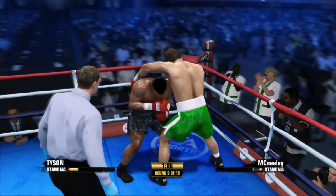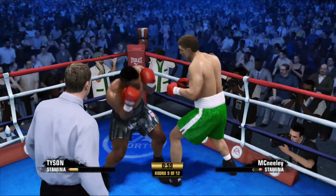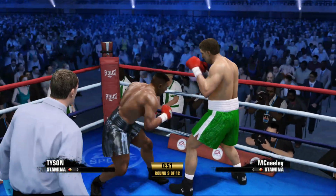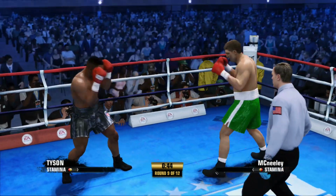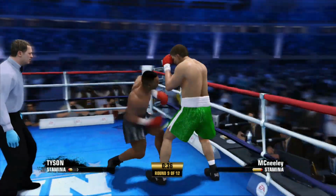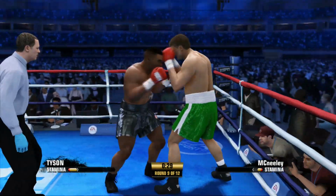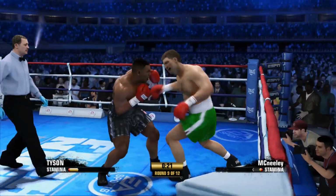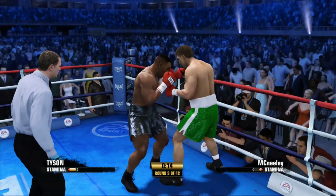Able to block and counter back. A well-placed, gutsy uppercut after being tagged. Trying to go downstairs, but off target. Good exchange. He fires back. Oh, and he's got something for him himself, and it's a left hand.